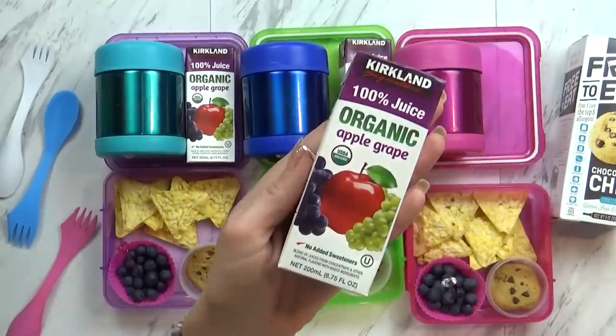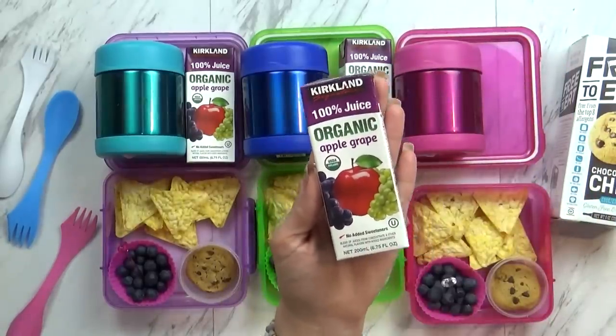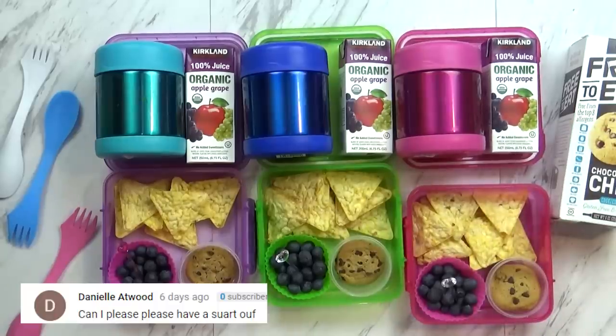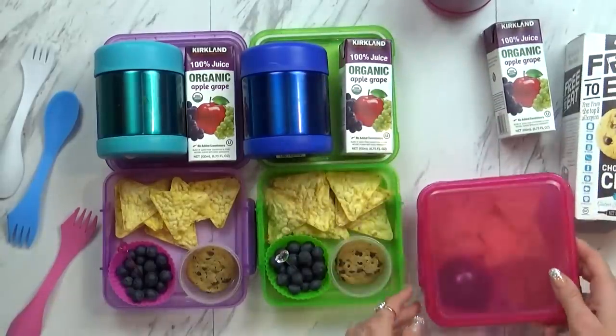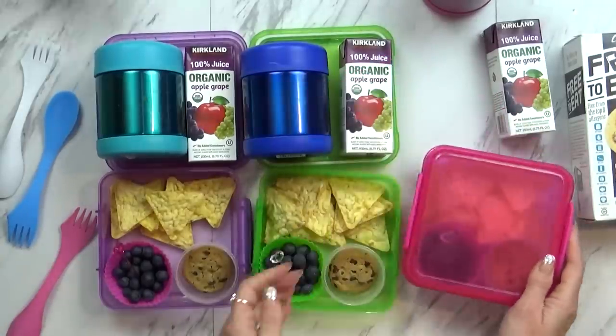I'm also giving the kids a special drink today. They haven't had a juice in a while, so I'm just giving them one of these apple grape ones from Costco. They're really good. Does it look like enough food, McKenna? Yeah. Yeah? I think my favorite part's gonna be this, this, and popcorns. Yeah? Okay, I'm gonna go ahead and get all my lids on. And then after lunch, we'll show you what we ate.